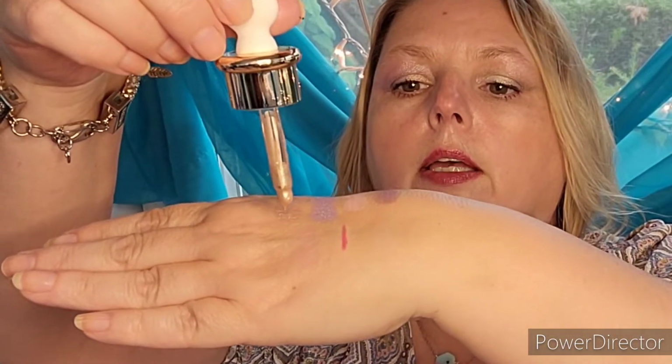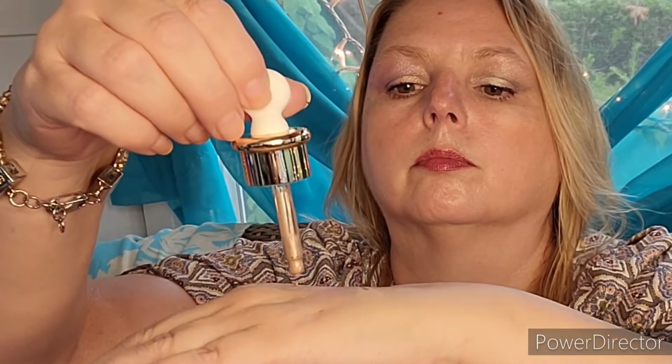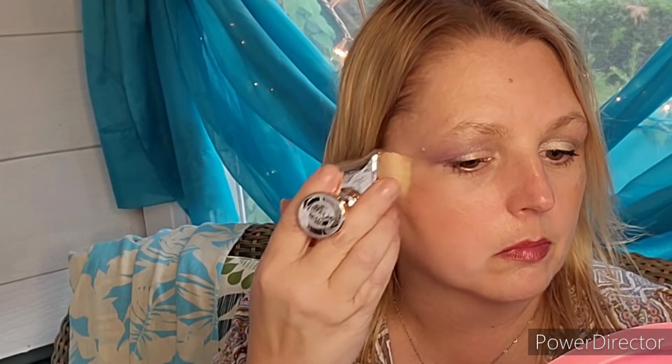Alright. And then last we have the liquid highlighter drops. Alright, so let's take a look at that. I think this is one of those cases where a little bit is going to go a long way. So I'm just going to kind of lightly dab it. And then I'm going to take this brush that they said is for this. So hey, who am I to argue? And just kind of work that in.